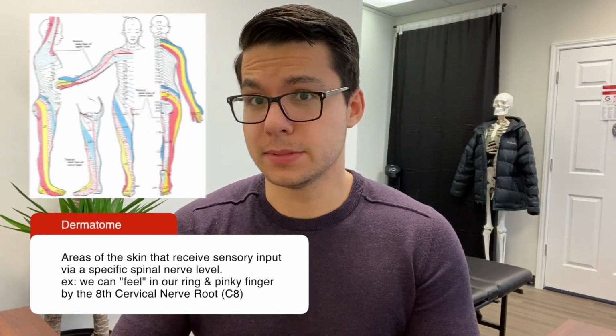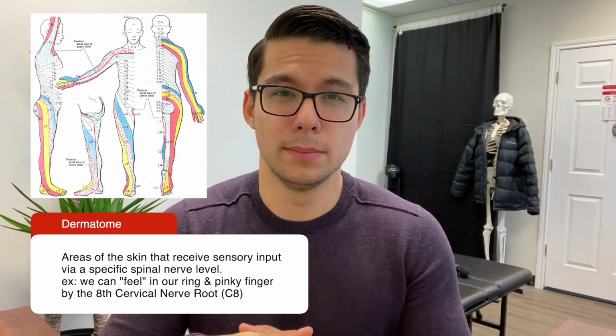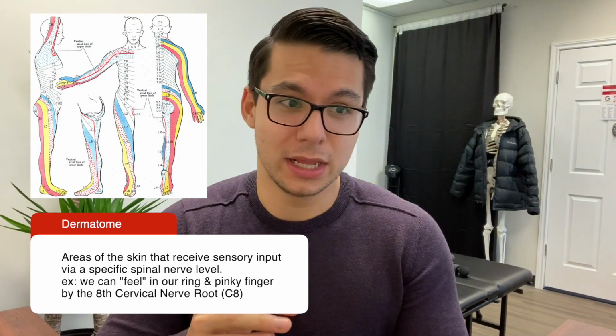Each of these branches supplies different muscle groups as well as dermatomes, and having knowledge of them helps us to determine which nerves may be involved in any potential numbness complaints. By knowing the distribution of the nerves in our upper limb as well as the location of different dermatomes, it's pretty easy to reason out exactly what structures are involved based off of patient symptoms.